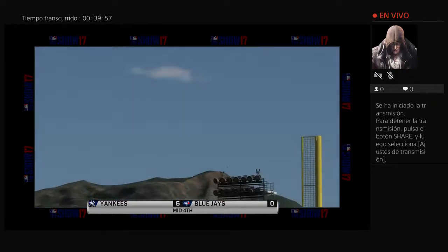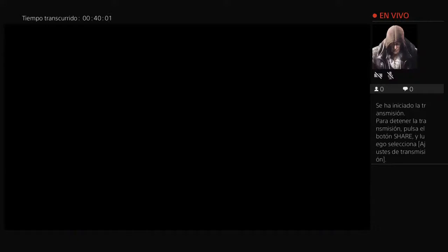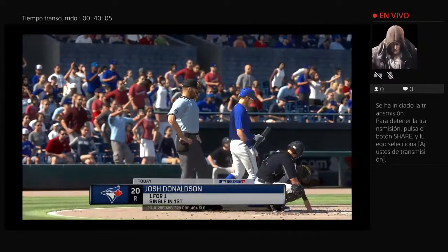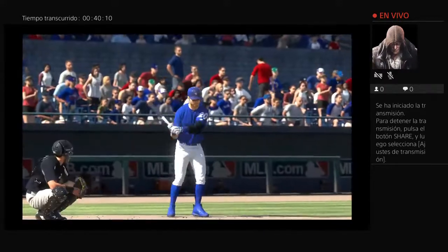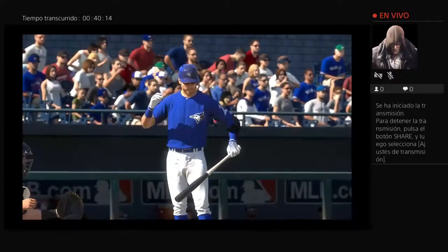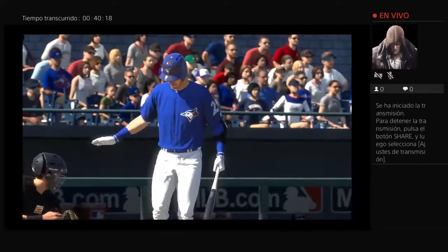Bottom of the 4th coming up, and it's all New York. 6-0 Yanks. Here's the third baseman, Josh Donaldson. He starts the inning. So what do they need to do to claw back into this thing? Well, first of all, I think they need to start to get some base runners. It's hard to be patient when you're down by 6, but base runners are the key to getting back into this one.